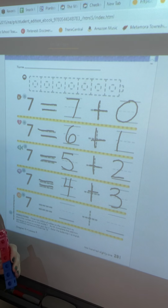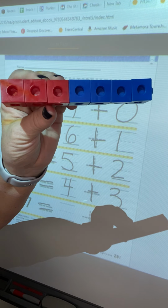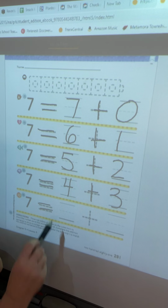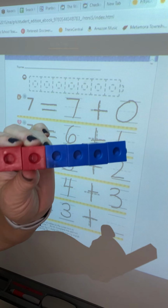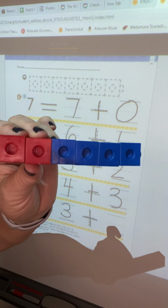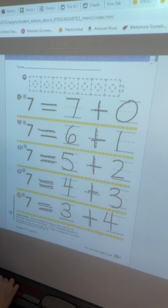Well, we have one more to do here. Let's see if you can figure it out. 7 is equal to how many reds? Did you say 3? Plus how many blues? 4. Very good. So 7 is equal to 3 plus 4.